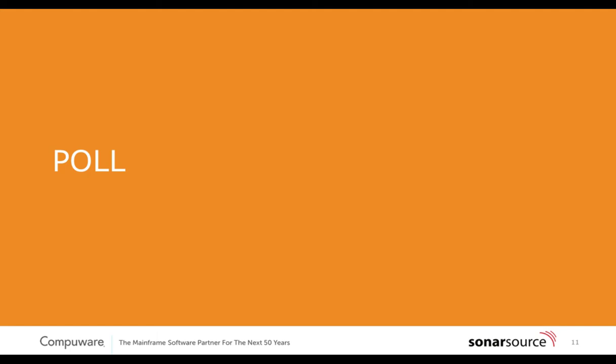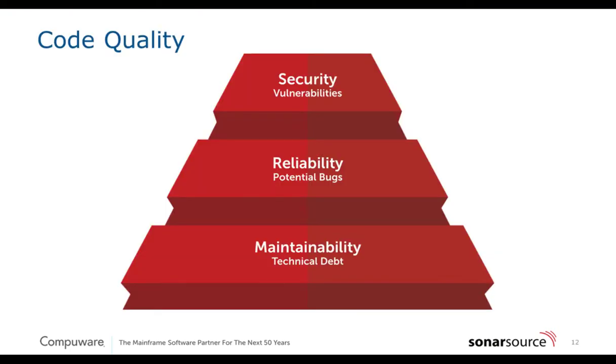Okay, and this is an interesting result. So it looks like the majority of people do have a quality system in place to manage their code quality on their mainframe systems, but there's still a pretty substantial portion of people out there that don't have that quality system in place. So at this point, I want to turn it over to Olivier to talk a little bit about SonarSource's unique approach to quality management.